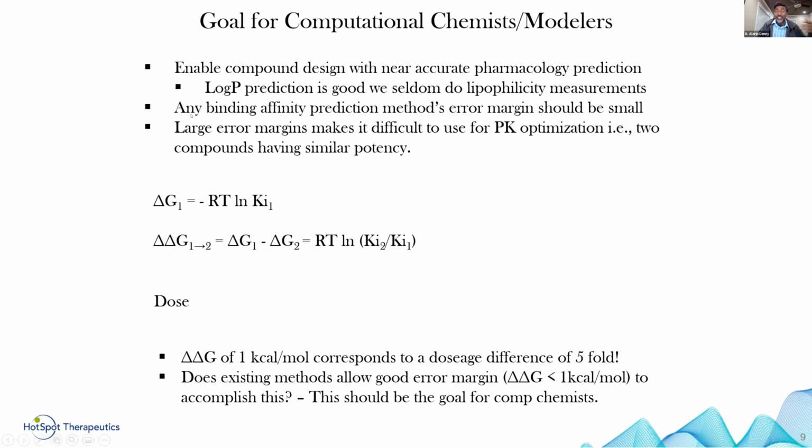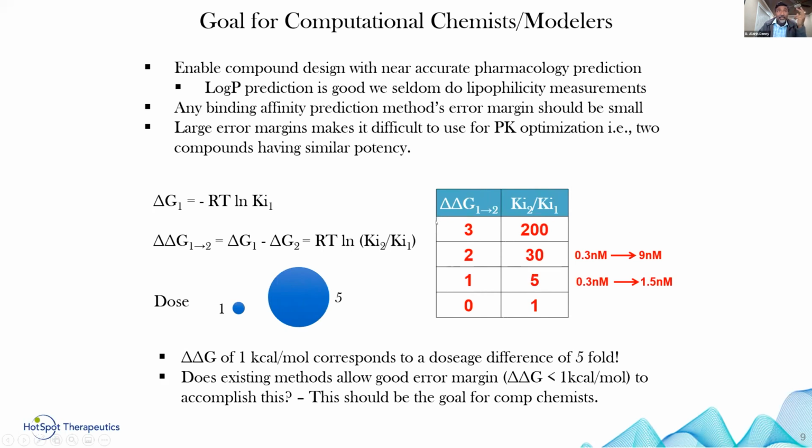For any binding affinity prediction method, the error margin should be low. That is what we need to have. But what we find is that for us to do any PK optimization, with most potency prediction software, you cannot ask whether we can maintain that potency. Just to show why this problem is more complicated than you think, imagine two compounds that differ in terms of delta delta G. That is what a computational chemist would calculate. If it is 0, they are exactly or almost the same in potency. And the potency of two different compounds is related to your delta delta G of binding using this equation.